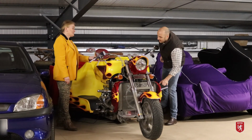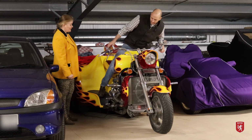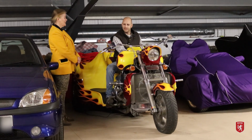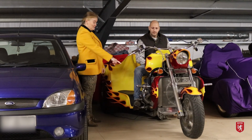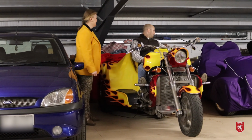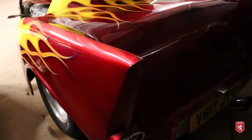So you've got these pegs here. I mean, I ride bikes, fast and quick bikes, super bikes, but this, I think this would scare me. You'd probably reach those. My feet end about here, so I can't reach those at all. But it doesn't really matter.